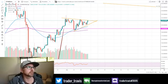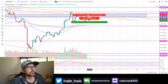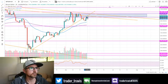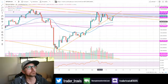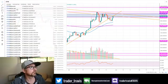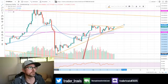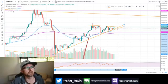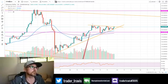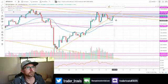Ethereum and Bitcoin, they mirror each other. Right now Bitcoin's looking like that. It's a similar structure. Can I draw it similar? The thing with Ethereum versus Bitcoin is that Ethereum looks like that with that trend line, but the Bitcoin one cuts through it, so you would have to draw it like this.